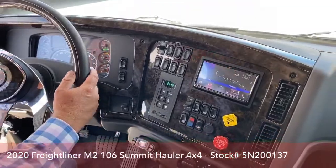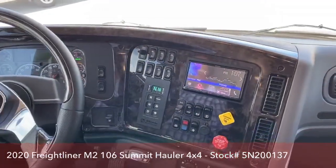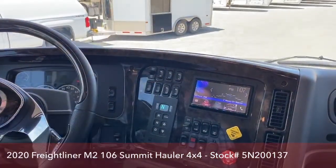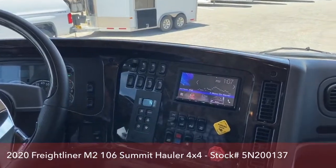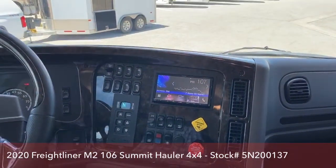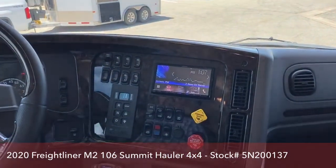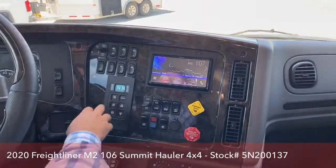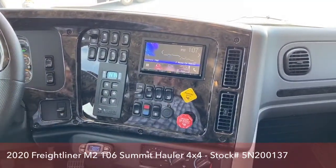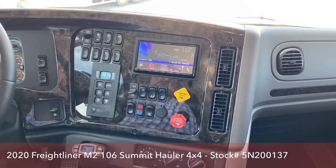As we pan over to the right, there's the cruise control. This accesses all of the windows right here. As we come down, it's simple enough. You can't really make this any simpler than what this truck is in terms of drivability. Right now, it's in neutral with our brake system set. Reverse, neutral, and drive.